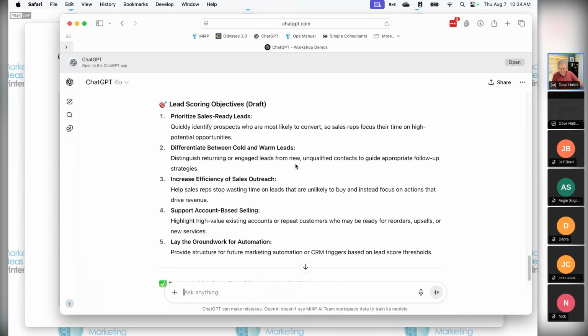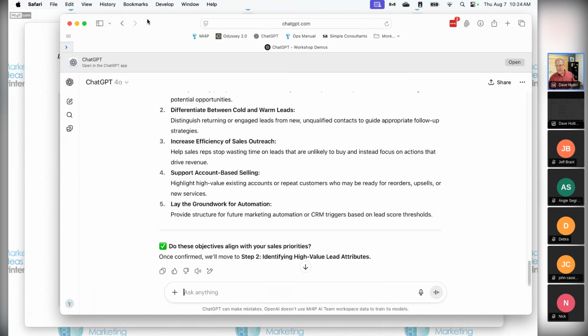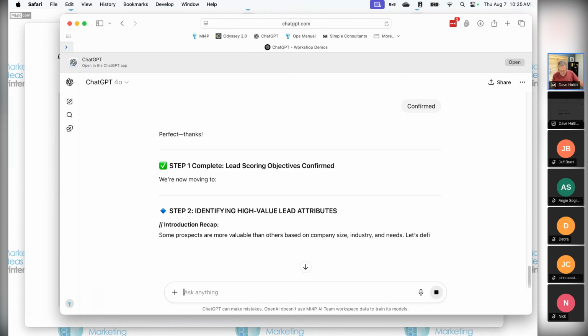Okay, so as we're working on this lead scoring model, AI is saying, let's have a checkpoint here on this first step. Does this match up with your sales priorities? If it doesn't, we can work with AI and adjust the priorities. But we're just staying high level today, so we'll just say confirmed. Once confirmed, we'll move to step two, identify high value leads or lead attributes.